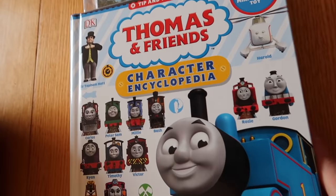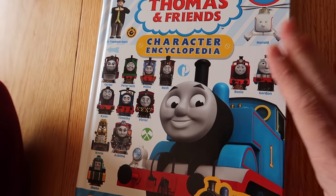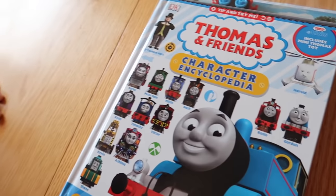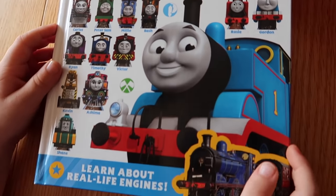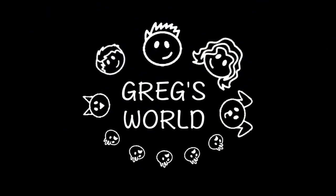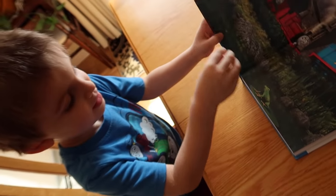That's kind of cool. So what I thought would be fun to do with this today is to test Clark's knowledge as a four-year-old and self-proclaimed Thomas fan. I want to see how many trains he knows out of the 100 that are in here. Are we actually going to go through 100? Yeah. Oh, geez. Let's open it up and take a look at what we have going on here.